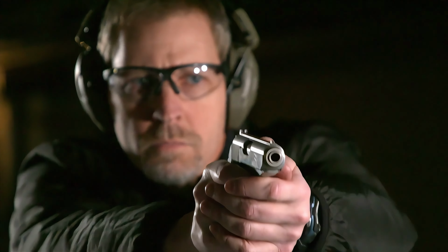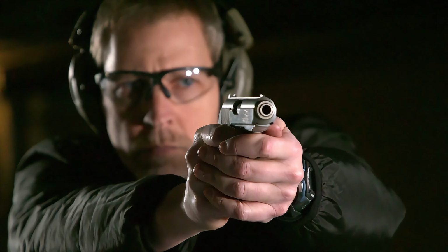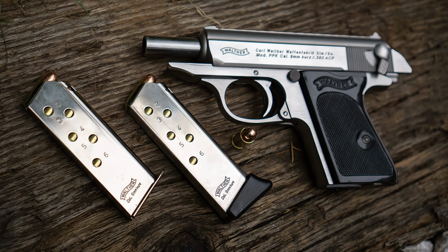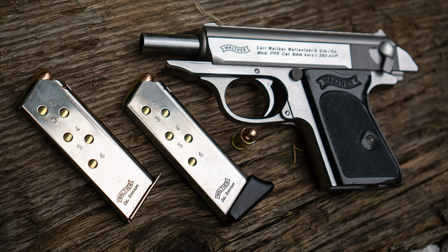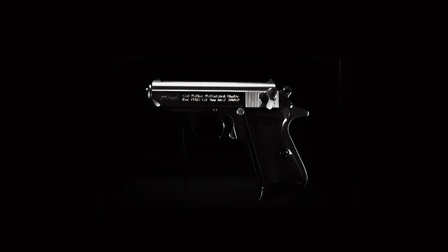Concealability is its strength, perfect for staying low-key in a chaotic world. The .380 ACP may not be 9mm, but it gets the job done, and ammo isn't hard to find. At 22 ounces, it's a pocket-sized survivor.